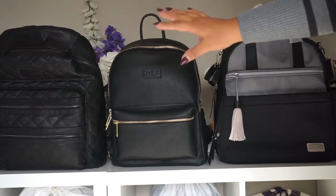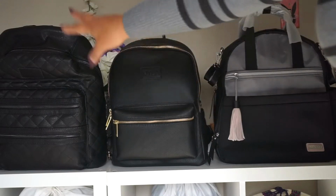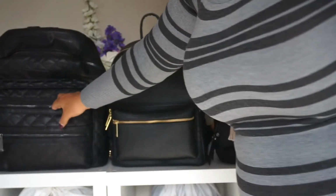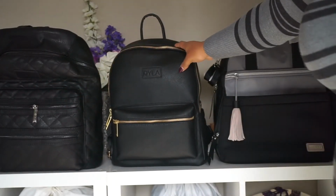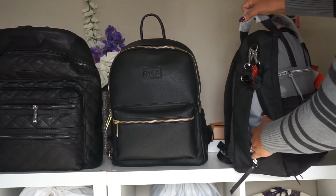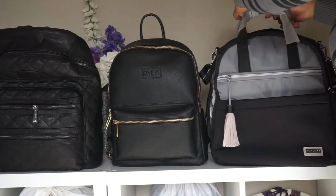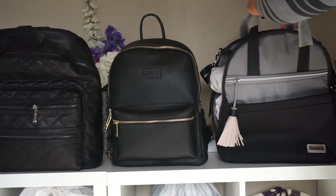Now, as far as front zipper pockets, this one has 2 zipper pockets, this one has 1, and the Honest Company has 2. This one does have an insulated pocket right in the front, right here. And the insulated pocket on the Ryla is inside. And the SkipHop, it's not really insulated, but I don't think it has one inside either. Yeah, the SkipHop does not have any insulated pockets.